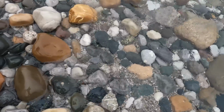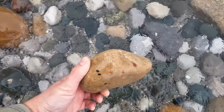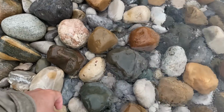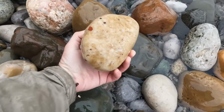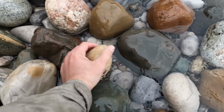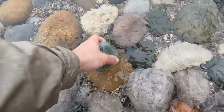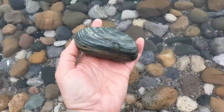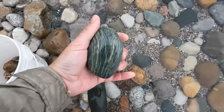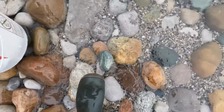There's a pudding stone, but it's not a great one. But it's got some in there. There's a pudding stone. Does the other side look good? No. He's just a mild pudding stone. We'll put it right back. It's kind of a cool stone right there. Look at that. Green and stripy. That's beautiful. We'll leave it.